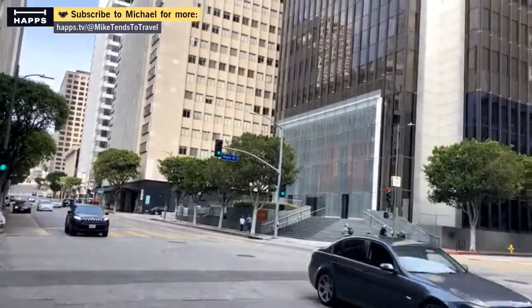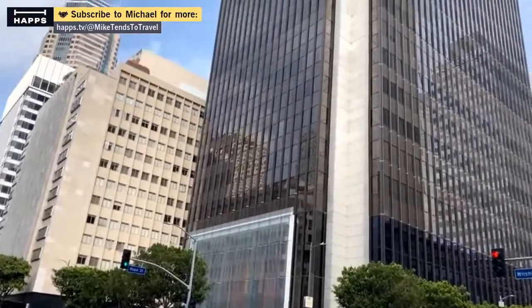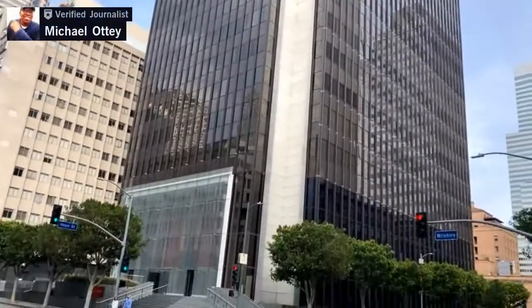There's no second floor in this building because of the way the building is built.